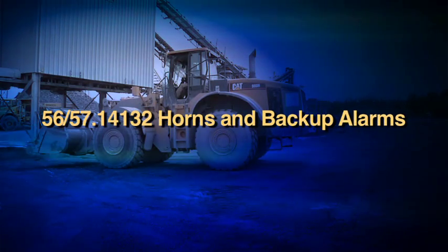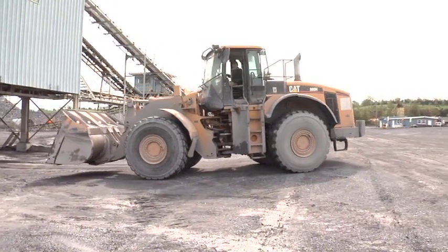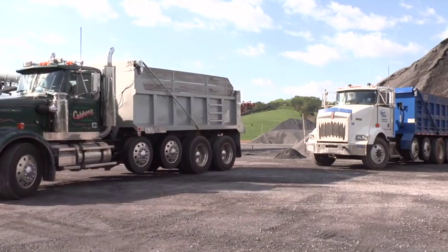Horns and backup alarms. Self-propelled mobile equipment that does not have a clear view to the rear must have audible warning devices to alert persons that the equipment is backing up.